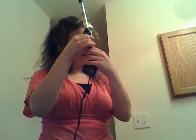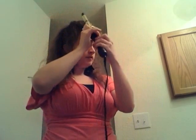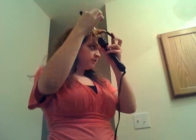So I just take a curling iron really quick and do little ringlets around my face so that they can frame the face and make it look pretty. Got a particularly long hair I don't know what to do with. Maybe I'll pin it back.